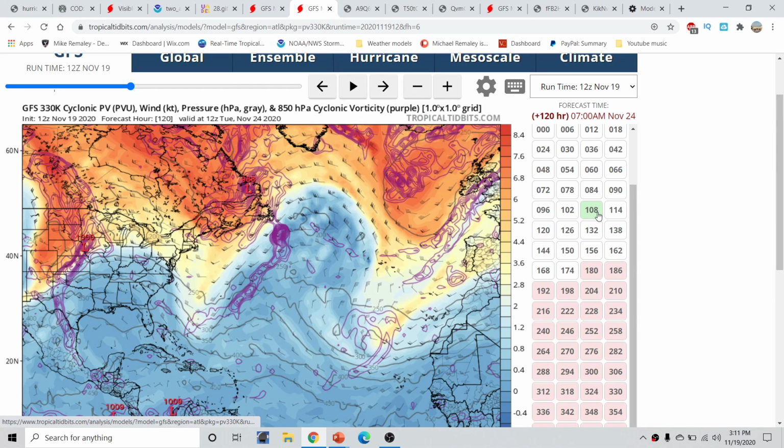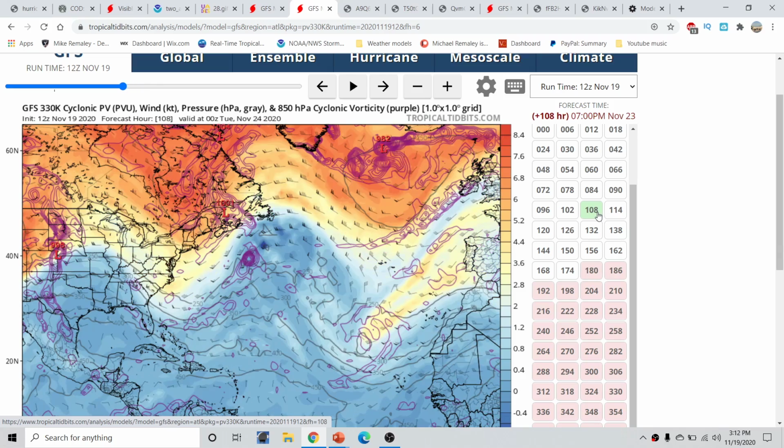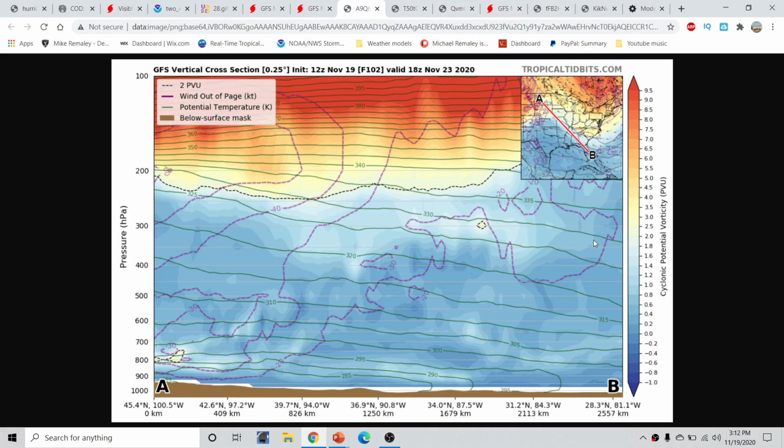Now, if we look actually out here at the cyclonic potential vorticity, this is something we're kind of getting away from the tropics here because there's not a lot to talk about. But in terms of the lower 48 weather, you can see here by midweek, we'll actually have the potential for a cold front to be developing out here. So if we actually look here, this is a vertical cross section, and this basically goes from all the way up north here in Montana, all the way down towards Florida. So we have a fairly significant range here of distribution.